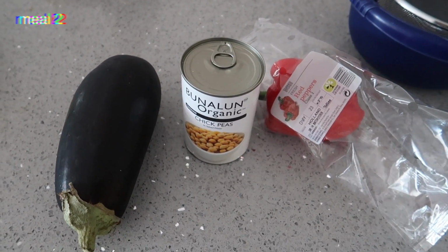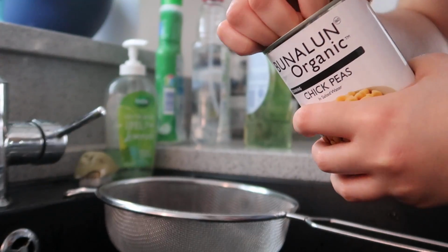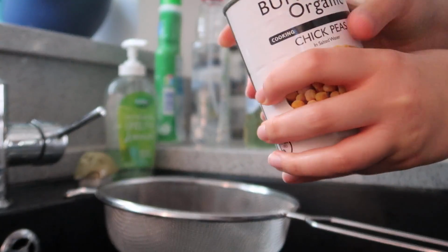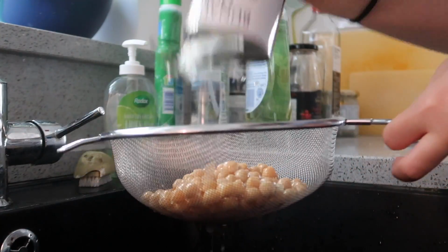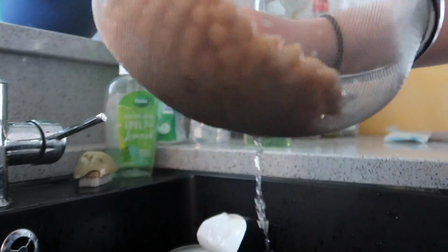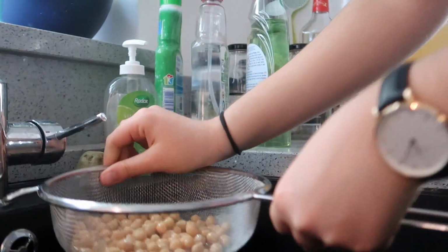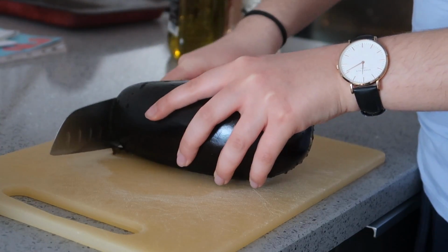Okay, for the next meal, you only need one aubergine, one pepper, and a can of chickpeas. So what you have to do is just empty the chickpeas into a sieve and make sure that you wash them because you don't want any of the juice on it. I mean, the juice isn't that bad, but I didn't want any of the juice on it, so I washed it off. But I then cut up my aubergine.